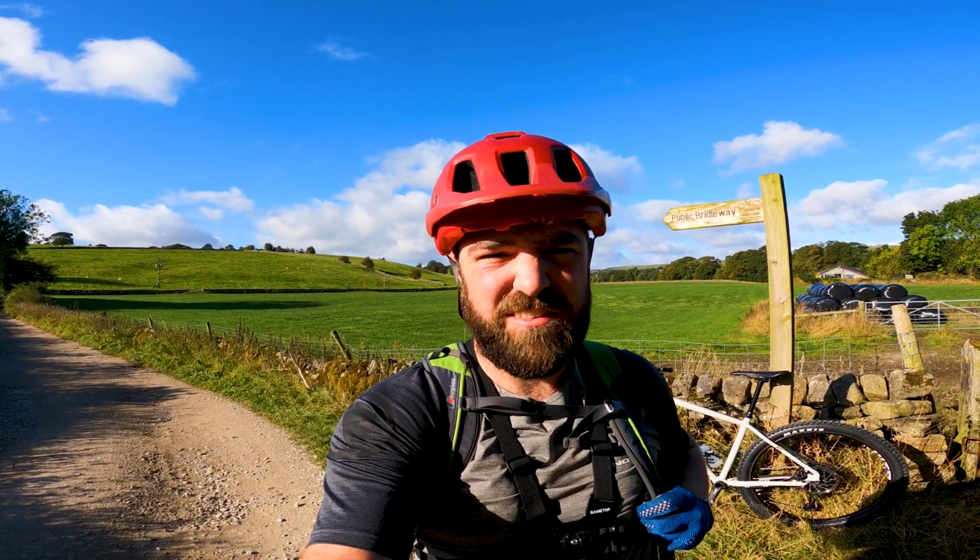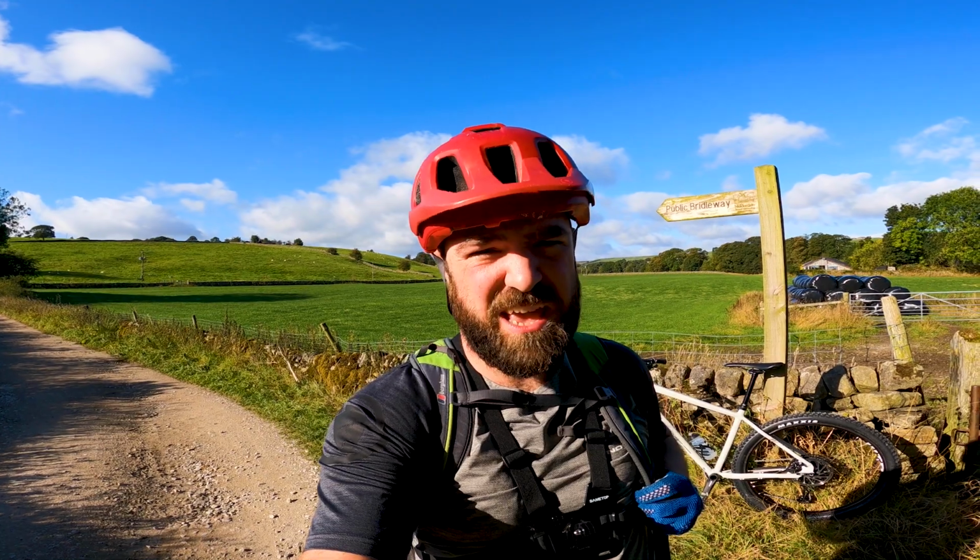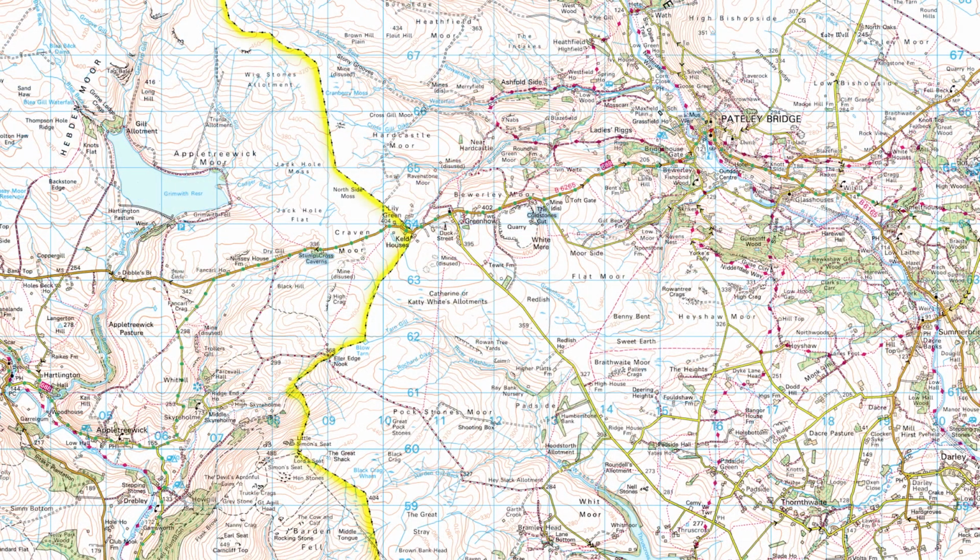Absolutely stunning conditions. So the route I'm doing today is another one from the Good Mountain Bike Guidebook. It's the Pateley Bridge South Ride. Starts at Pateley Bridge. We've just come up the road to Ramsgill and Lofthouse at the top of Nidderdale.